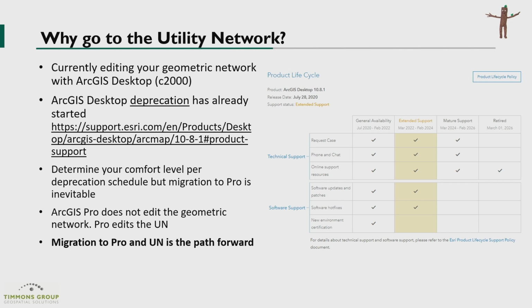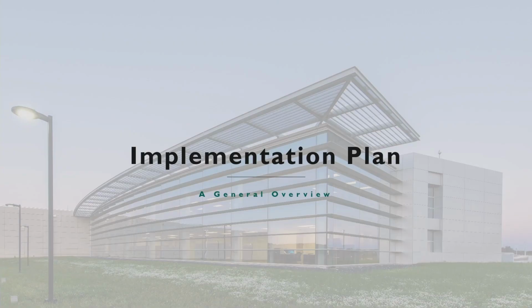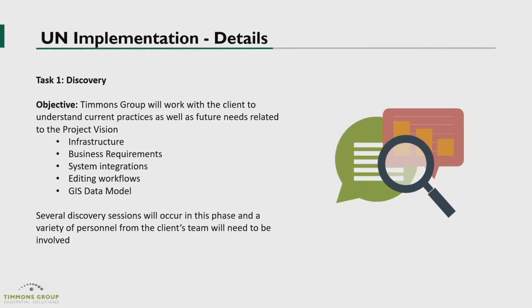That is a deprecation cycle for ArcMap. So if you're looking to go to the UN, we have many projects in flight right now. This is an overview of a generic implementation plan. These all get obviously customized to your needs, but first task is discovery. So we really focus on making sure we talk to every group that is using the GIS data to make sure that everyone's needs are taken into account in the future solution.